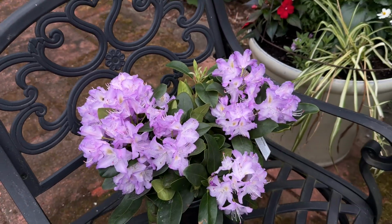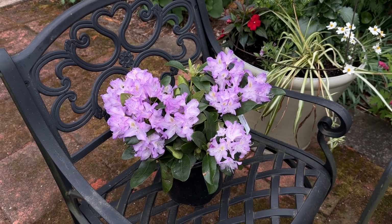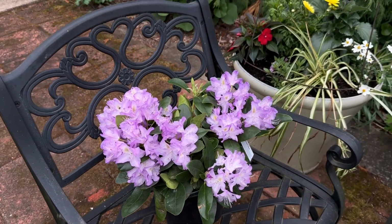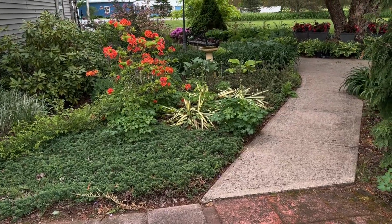Normally all we have here in this area is Roseum elegans, which is a pink rhododendron, and it's beautiful, it's really good, but that's all we really have. So I was so excited to find this light purple, and we'll see how that overwinters for us over the years, but just a new color to add to the garden.